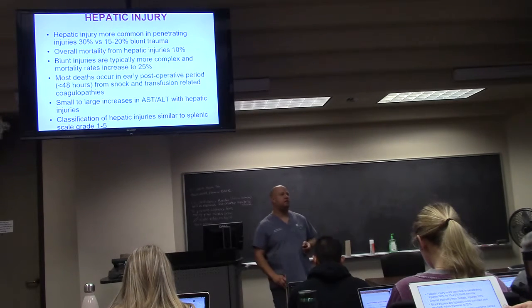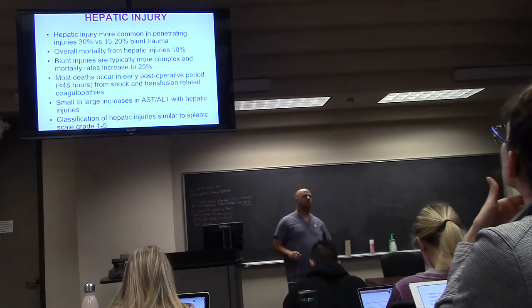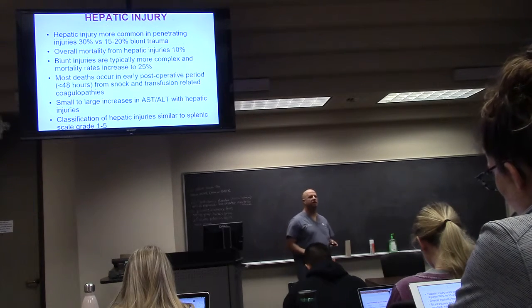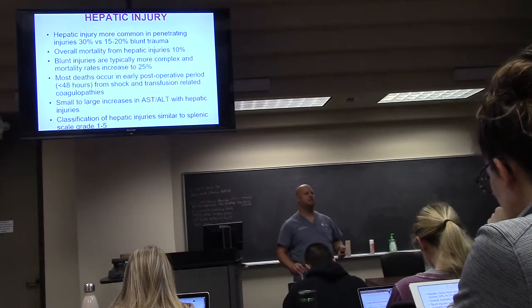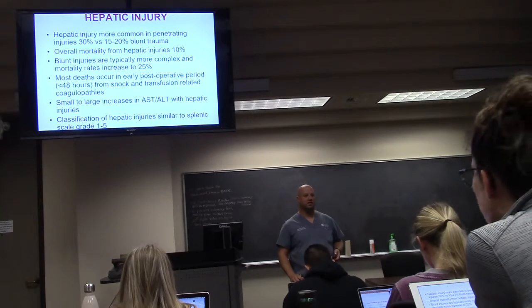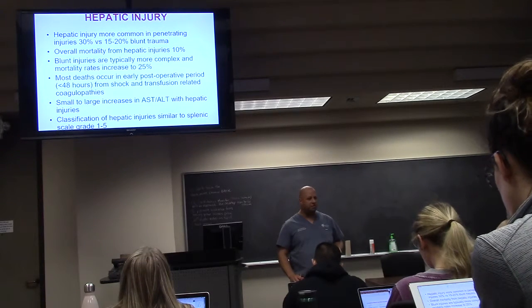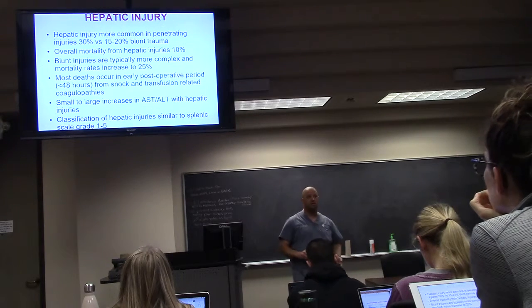Liver injuries. Hepatic injury is more common, and penetrating injury accounts for 30% as opposed to blunt. Overall mortality from hepatic injuries is 10%. Blunt injury is typically more complex. Most deaths occur in the early postoperative period, less than 48 hours from onset of shock, and transfusion-related coagulopathy is DIC. Lots of times people will come into the ED with a little bump in their liver enzymes. A little bump in liver enzymes doesn't mean they have a liver laceration, but if you do have a liver laceration, you're going to have a bump in your LFTs.